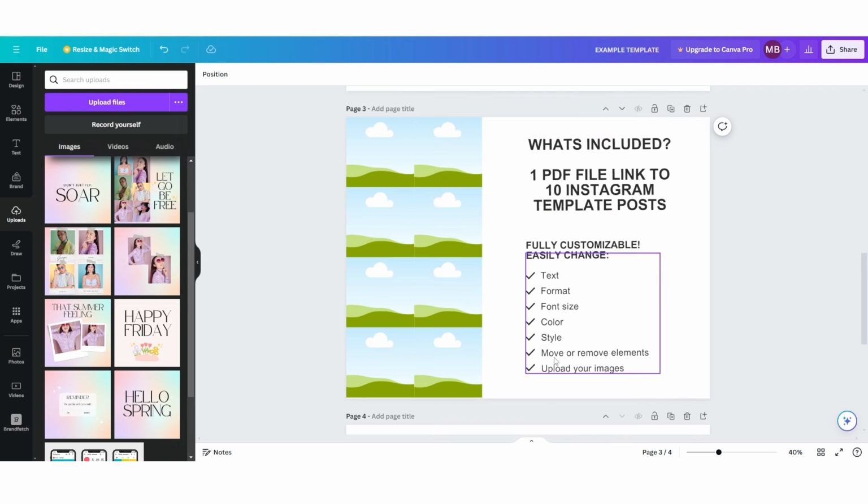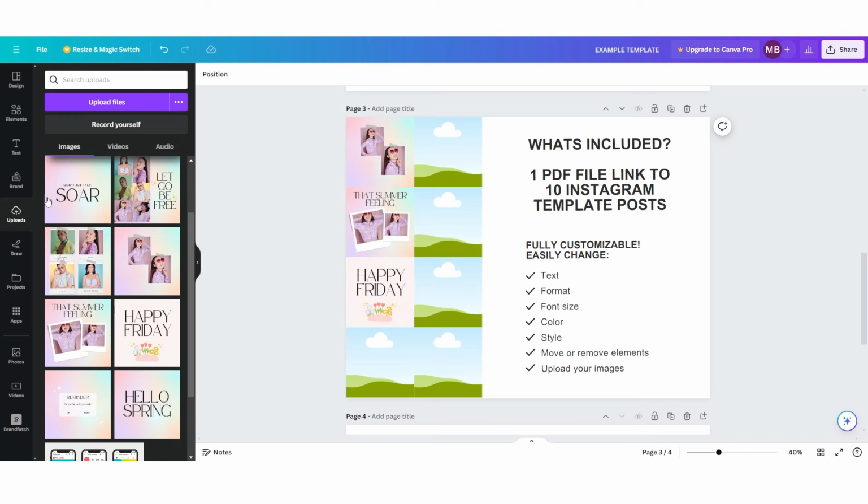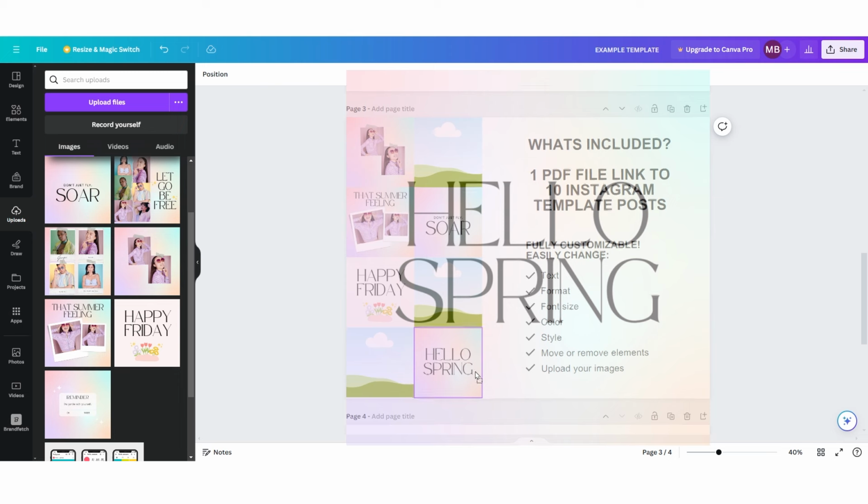And I also like to explain that it is fully customizable. You can change the text, the format, the font size, the color, the style. You can move or remove elements, and you can upload your own images. And I just like to make it aesthetically pleasing. So I'm going to add a few more pictures over here, just repeating so they can once again see what they are actually getting.